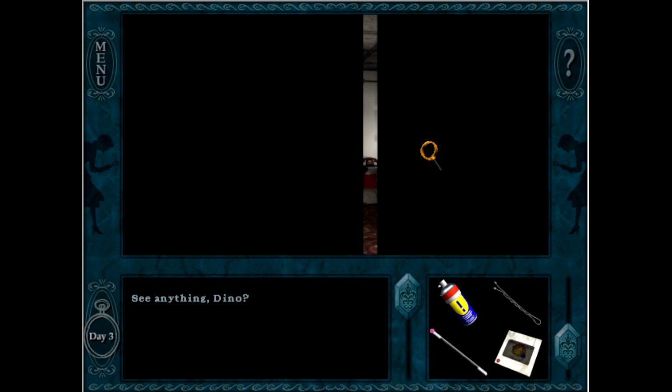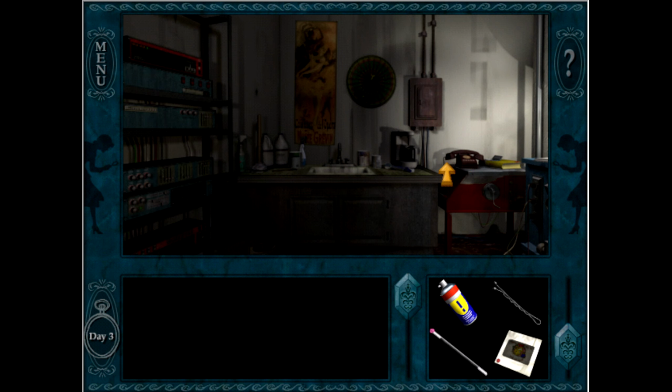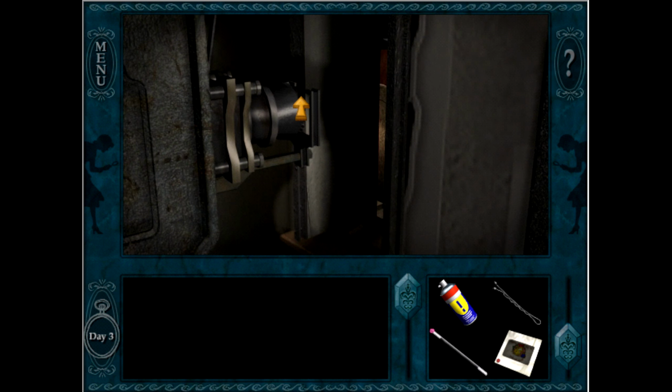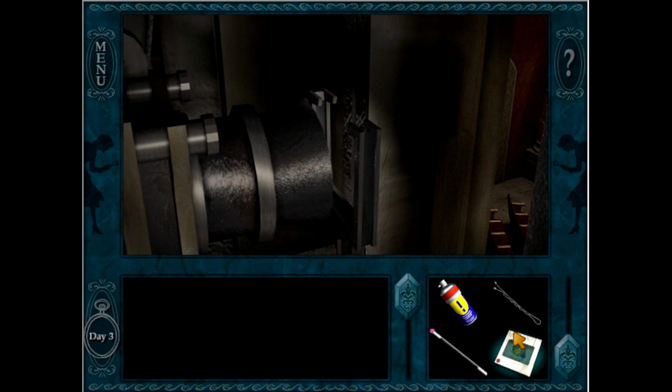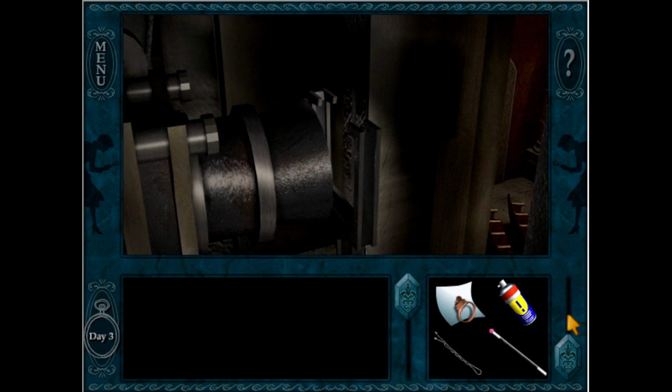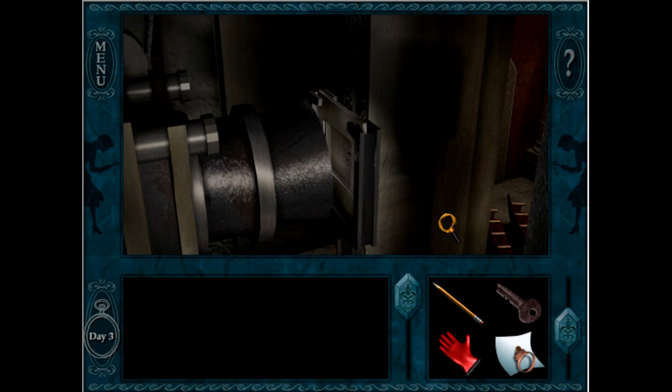See anything, Dino? All clear in here, Sarge. Okay. This looks like a problem. A little bit. Okay. I mean, we can start with this one, I guess. The first one we picked up. Yeah. It's probably nothing, but... Focus. Well, let's go out to the lobby. The lobby. That's what it says. Okay, so that's one. The one that we found. This one is the letter. Yep.